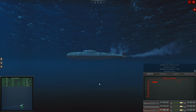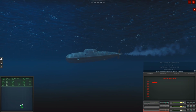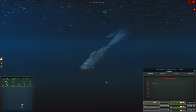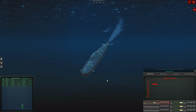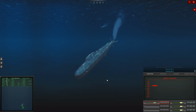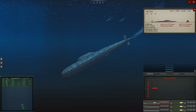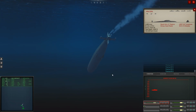This boat is so damn noisy. Con, fire control. We've lost the wire. Yeah, not my biggest concern. Go, go, go. Get out of here. Passing 300 feet. Come on. Get out of here. Passing 400 feet. Our boat can go very, very deep. Passing 600 feet.